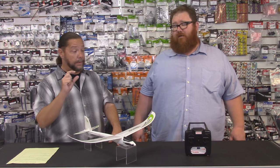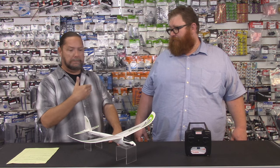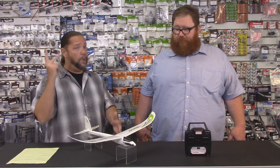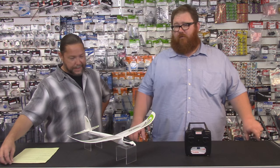And again, the charger it holds isn't much. So even with the double A's that are in there, with the controller and the plane, you could be able to fly on and off all day long, which is a nice feature. It really is.